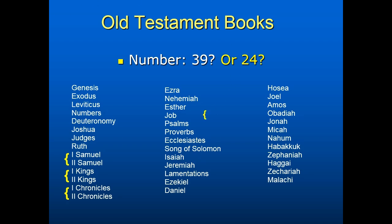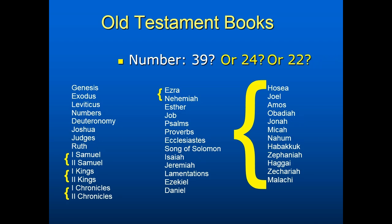Then they treated Ezra and Nehemiah as one, since both dealt with the rebuilding of the temple and Jerusalem's walls. And what we call the 12 minor prophets, they grouped together as one as well. That's 15 less from our 39, yielding 24. Same books, different count. And there's a further detail, because some told us that there were just 22. Josephus, a Jewish historian who was more or less a contemporary of Jesus, used that total.